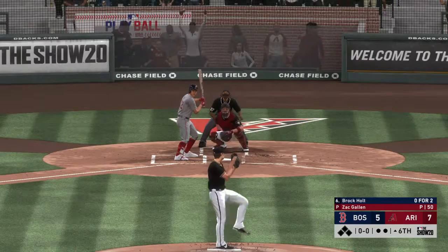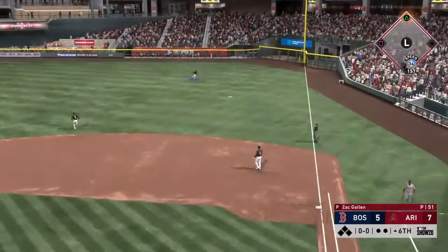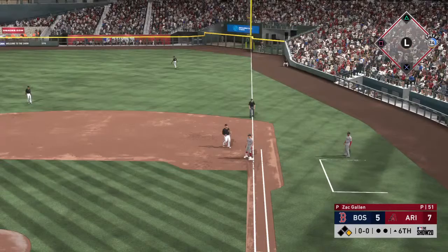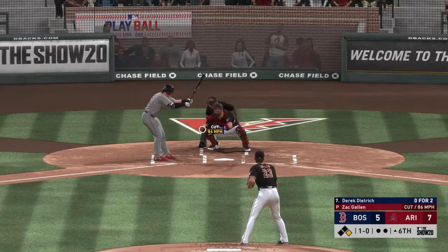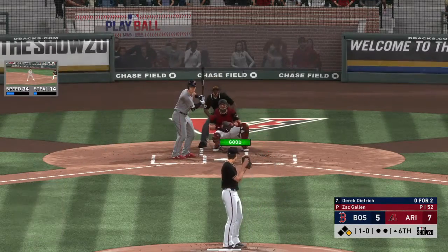Here's Brock Holt now. Second baseman, Brock. He swings and sends a bullet to right field. And that's in for a base hit. Make it a 1 for 3 game so far. In now, Derek Dietrich. Cut fastball, and he's got to lean out of the way of that one. No hits to this point.